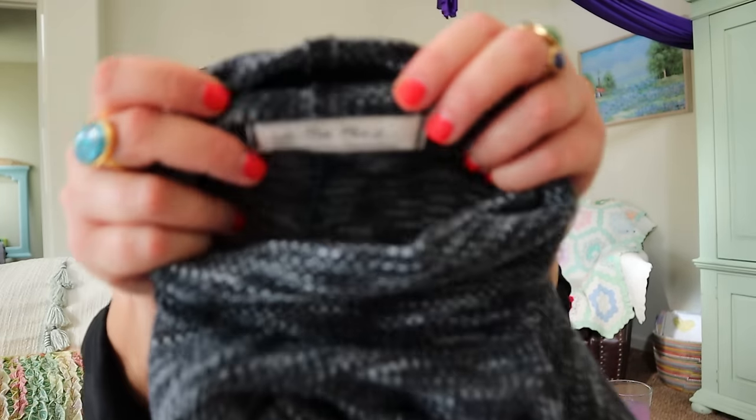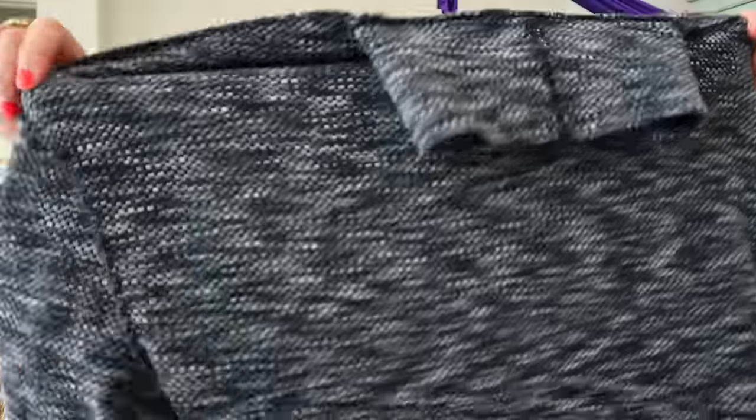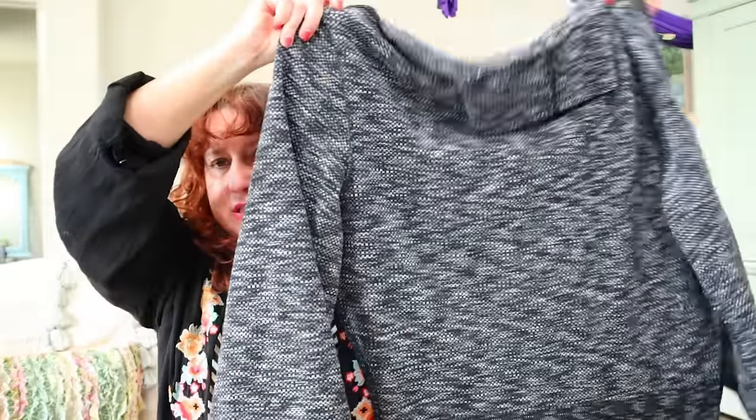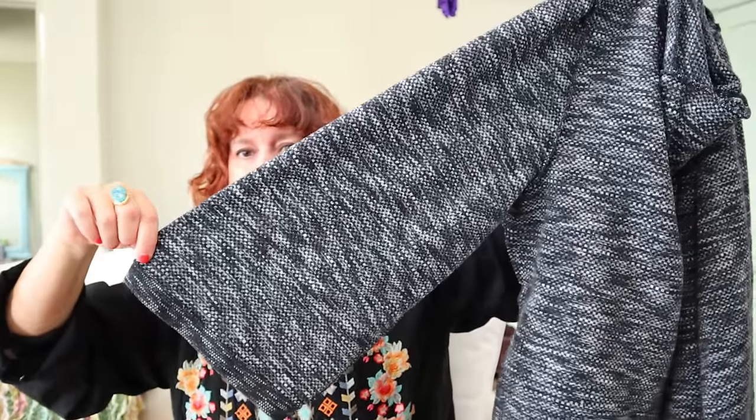All right. This is We The Free, which is also Free People. I list it all as Free People. Free People, We The Free, whatever it says, I still list it as Free People. This is a medium. It's got like a mock neck, a dolman, so it's very wide across the chest. And it goes down to, this is like a kimono sleeve. See the shape of that?